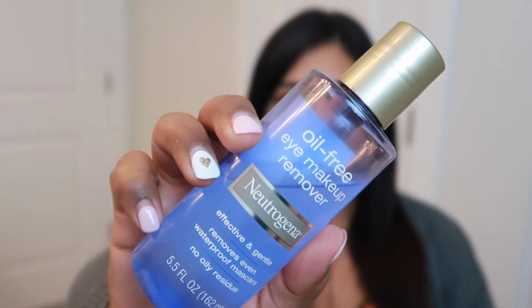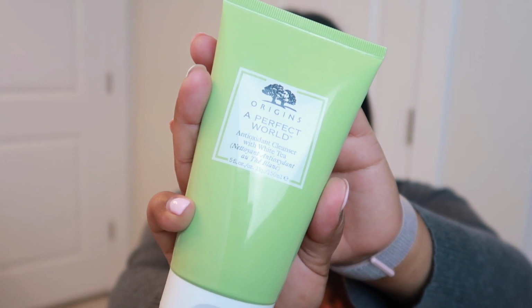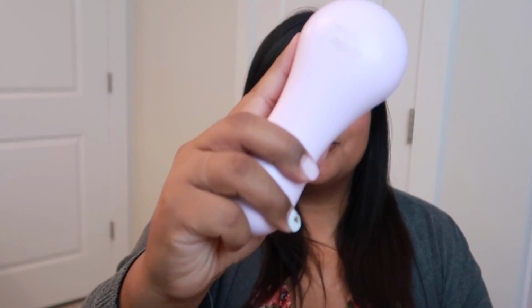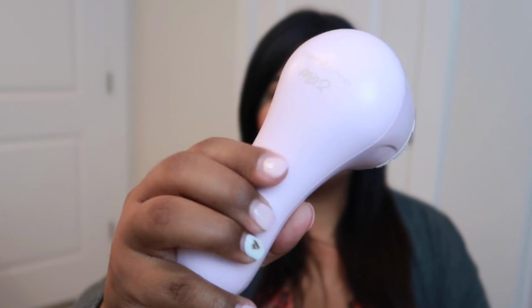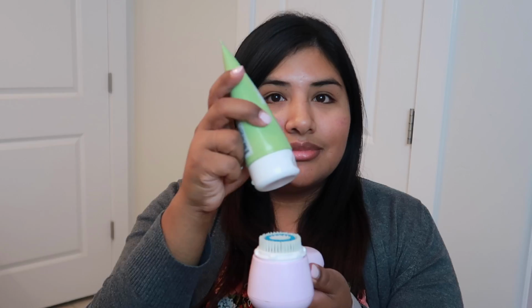The first thing that I do before I put any mask on is make sure that I remove any makeup. I use the O Free Eye Makeup Remover by Neutrogena to get rid of any eyeshadow or mascara that I may have on that day. The next thing I do is use the Origins A Perfect World Cleanser along with my Clarisonic Mia 2. Currently using that with the Radiant brush head. I put a little bit of the cleanser on. I use it for about a minute, just all over my face. Once that's done, wash everything off and my face is clean.